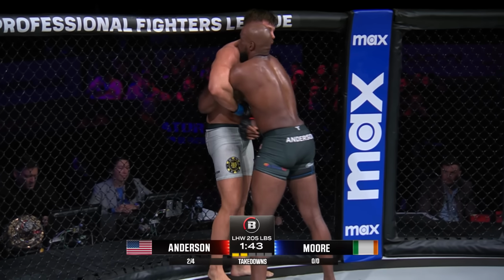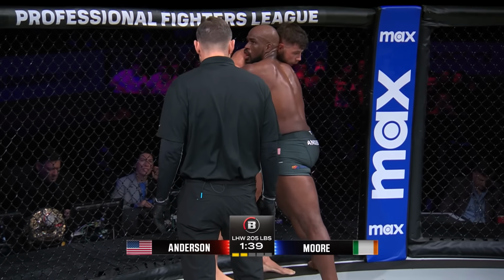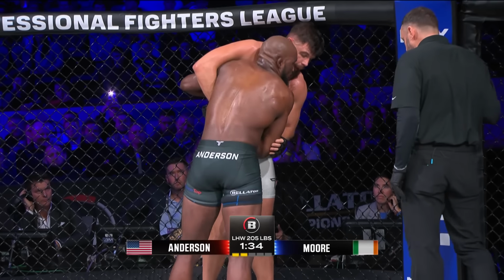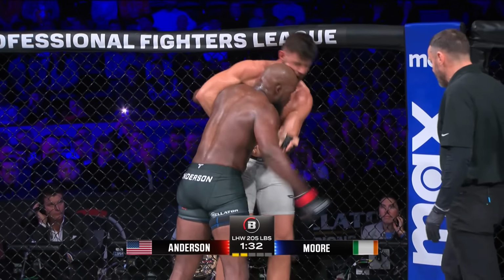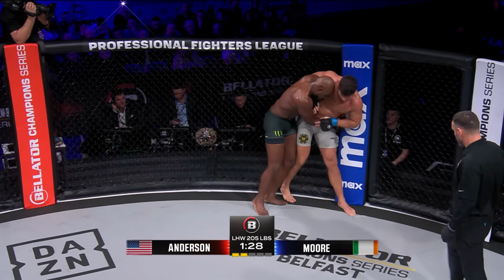Smothering game here from Corey Anderson. The danger is that Karl Moore is going to get drained in this position, just defending. And then when he does find space to strike, he's not going to have the energy to do it. Again, last time, if you want to stay there, advance the fight. Yeah, he's carrying Corey's weight.